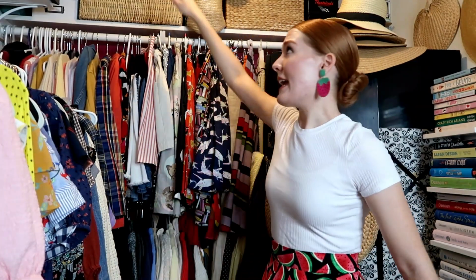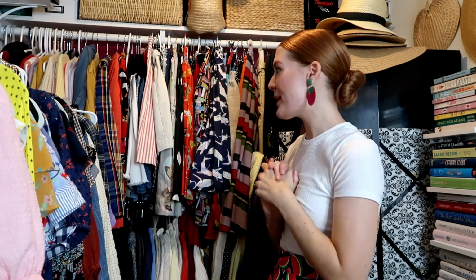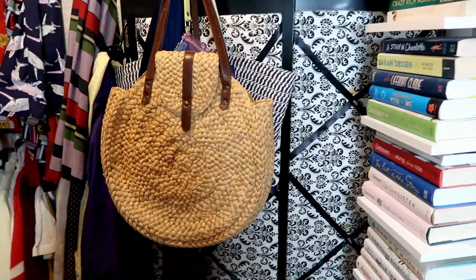So that is basically it for my closet. I'm going to show you guys a couple of other details in regards to storage and some other things in my closet that are hidden somewhere else. But that's basically the tour of my spring summer wardrobe and also a closet tour. So I hope you guys have enjoyed this, but I'm going to take you through a couple of other things and then we will wrap it up.